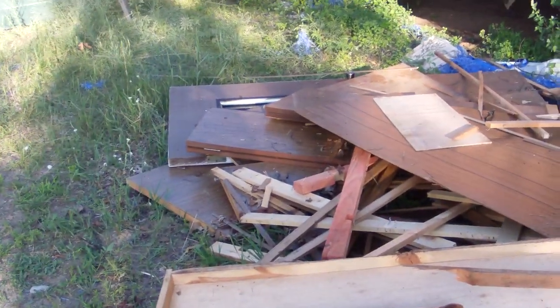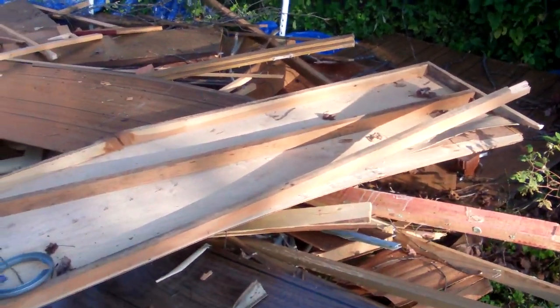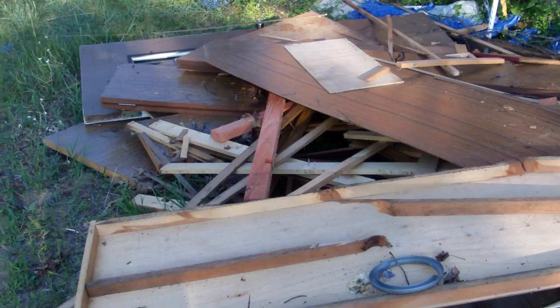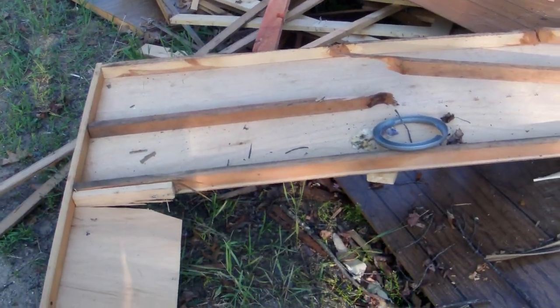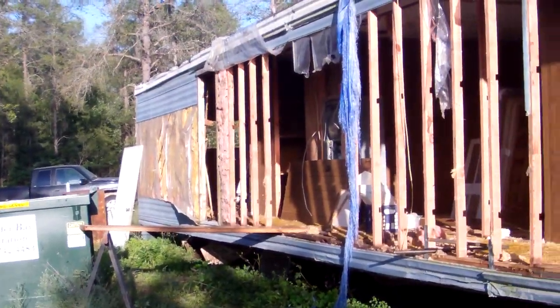And as you can see, the pile's gotten smaller. I've been burning a lot of the craft wood, and then we just got our first dumpster.